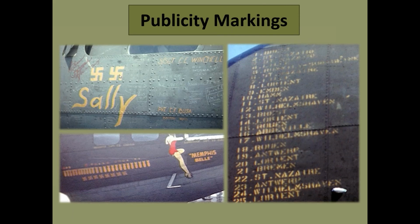So there was another swastika painted underneath the left waist gun position. The S became Sally. They painted Winchell's name at that position. They added swastikas underneath both sides where the bombs were. And then again, I'd mentioned the missions that were listed on the tail were not the Memphis Belle's missions. They were the aircraft commander Morgan's missions. And so these publicity markings contributed to some of the myths. People looked at the tail of the Belle and said, that's the missions that the Memphis Belle flew. And of course, that's not accurate.